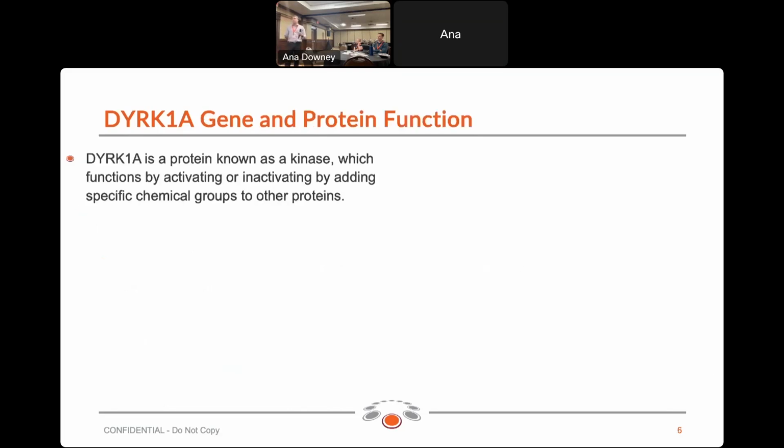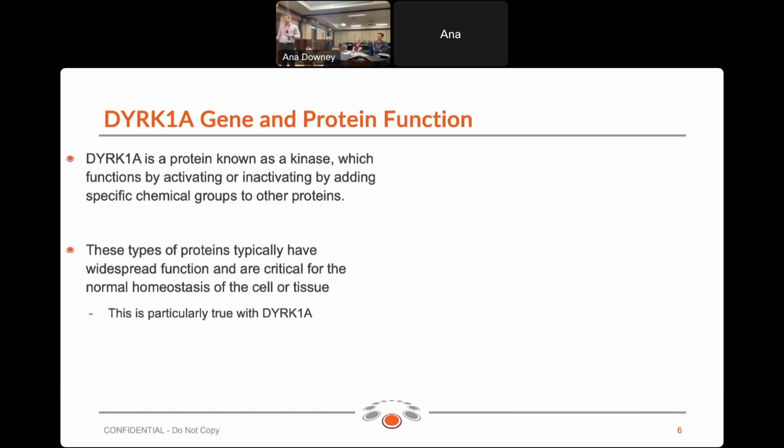So the DYRK1A gene and protein, because I'm going to be talking to you about manipulating the gene and protein, I thought I'd give you a bit of background about what it does. It's a kinase, which functions by either activating or inactivating another molecule by adding a specific chemical group onto it. By doing that, it either switches it on or switches it off. These types of proteins are particularly widespread, so that's why in the case of DYRK1A syndrome, we see such a widespread range of phenotypes or issues.